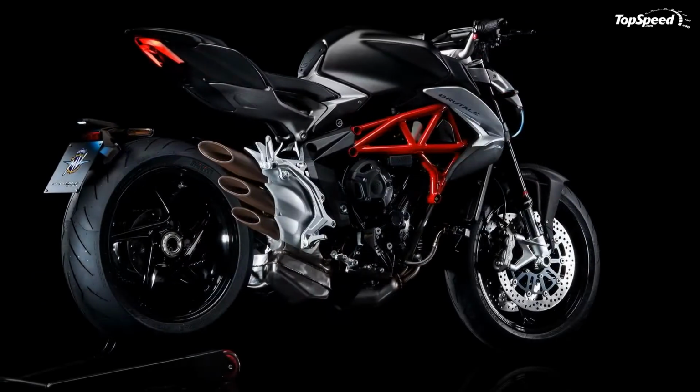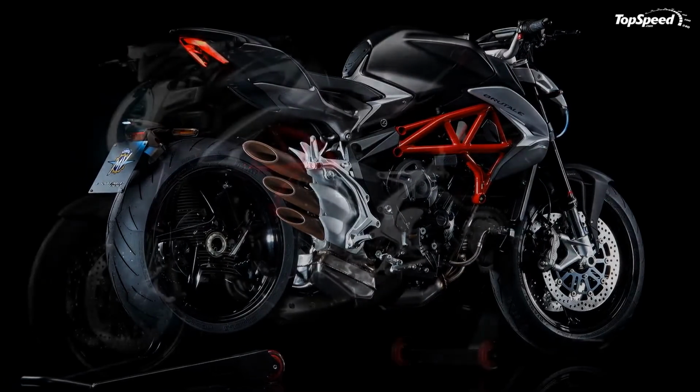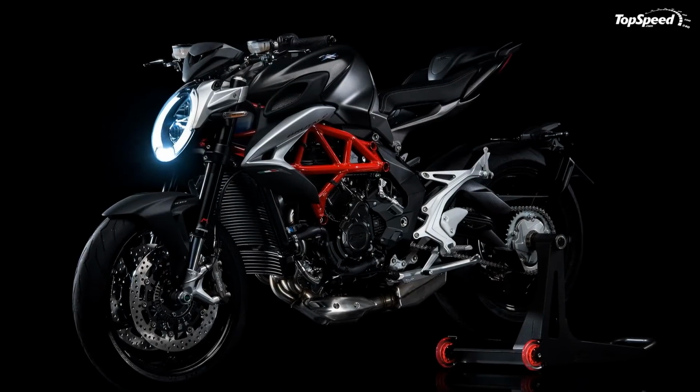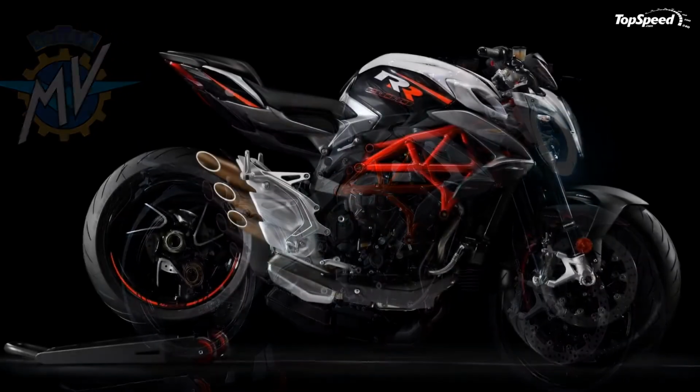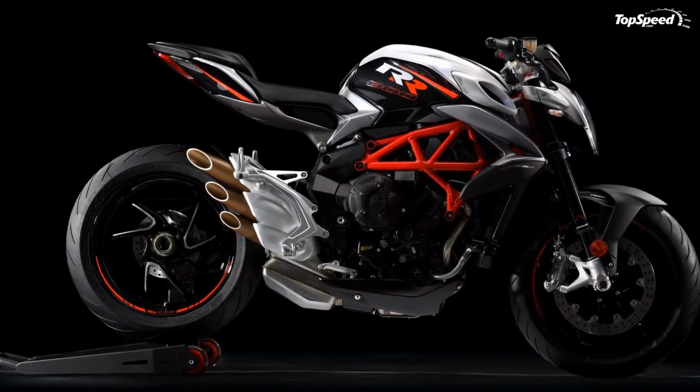It comes with traction control, variable power delivery, quickshifter and ABS, so in the electronics department, these two pretty much wear the same pocket protector. In the looks department, well, it's easy to tell which is the Italian.